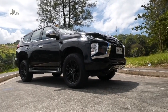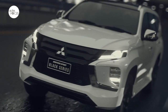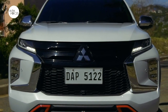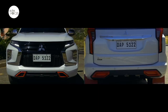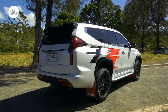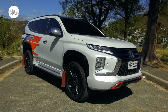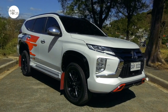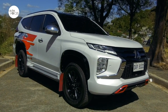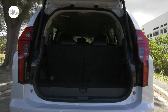The Montero Sport Black Series Ralliart comes in either white diamond or jet black mica, with accents and garnishes all done in black. Blacked out are the grille, headlamp extension, front and rear bumper garnish, the rooftop itself and roof rails, the spoiler, the shark fin antenna, and the 18-inch alloy wheels. The Ralliart Edition comes in stripes, accents, decals and graphics, as well as mud flaps in Ralliart colors or logos. Movement sensors at the quarters of the rear bumpers allow hands-free raising and closing of the powered lift gate.